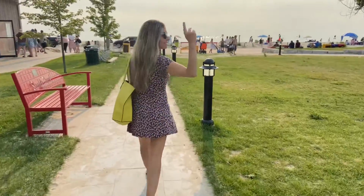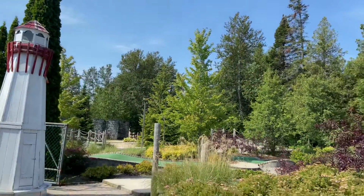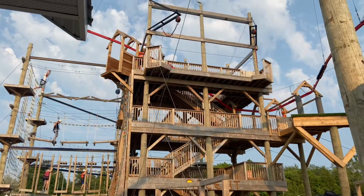Sauble Beach is a very cute little town. Just walking and looking around is so nice. You can also find some mini golf to play. This really fun sports place for kids at Ascent Aerial Park.